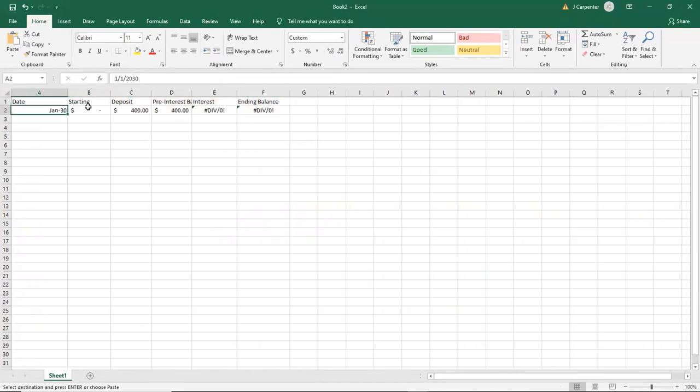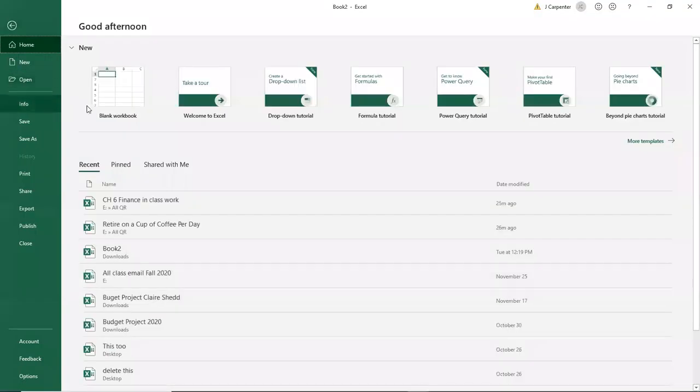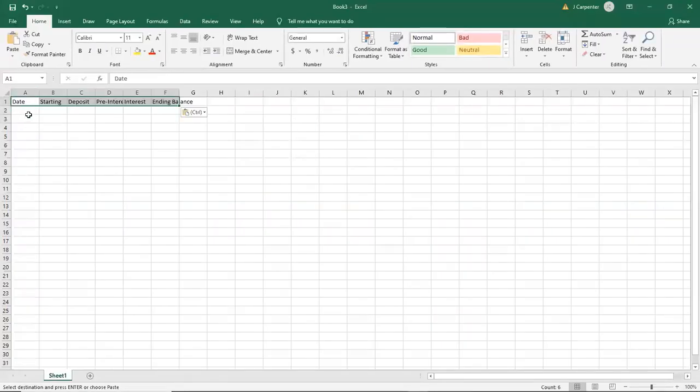let's just say 2030. That was weird, 2030. I think that cell is formatted. Shoot, okay. Sorry about this. We're going to start a new one again, just to get that.